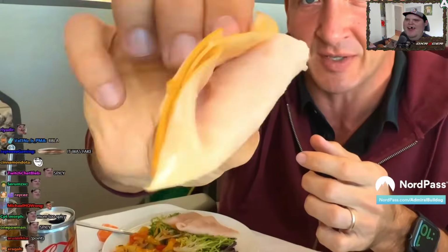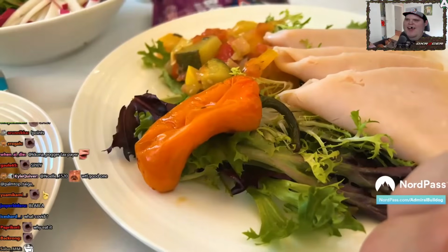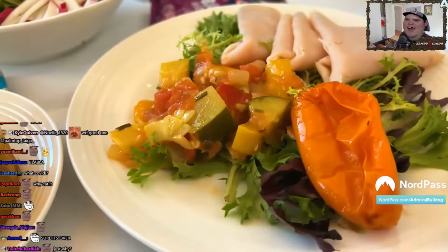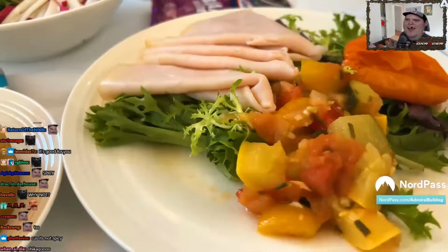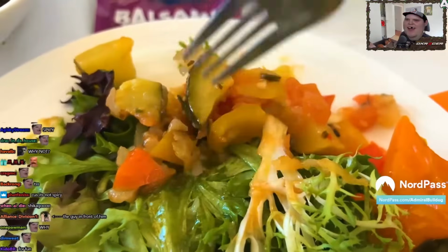This is deli sliced turkey. The issue is we're taking off from Chicago, so someone just went to QuikTrip, bought a bunch of salads and deli meat, and put it on the menu. All right, this is some kind of salsa. It's a cold bell pepper sauce or salsa. Tastes okay. Just kind of a pedestrian start to the meal.